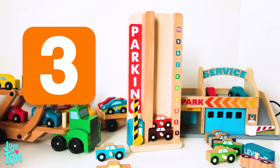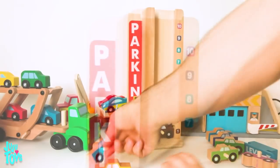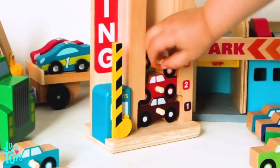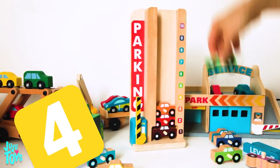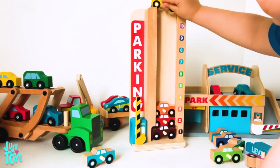Number three, what color is number three? It's orange. Do you want me to put the orange one in like this? No. No? That doesn't work? That's blue. Okay, let's try a different one then. Let's try the orange one. Just put it in. That's it. Exactly. Good job. That doesn't fit quite right. There we go. What color is number four? Yellow. So you want me to put the yellow one in like this? Is that the yellow one? No, it's not the yellow one. Okay, let's put the proper yellow one in. You got it? Yeah. Good job.